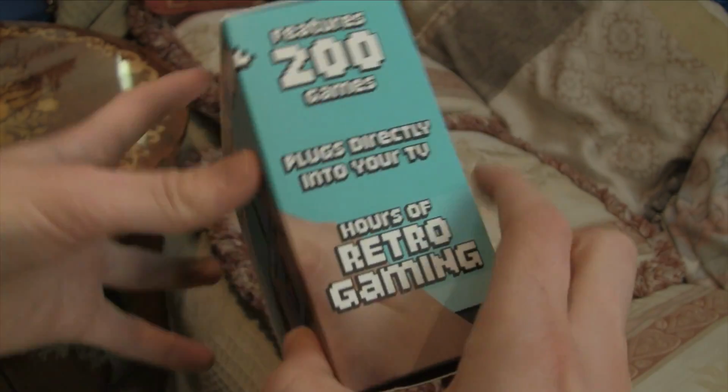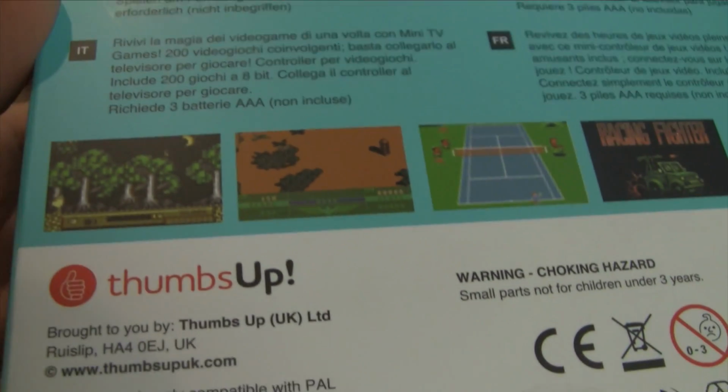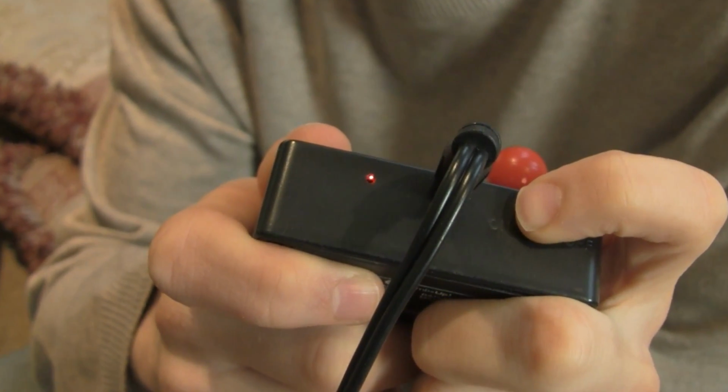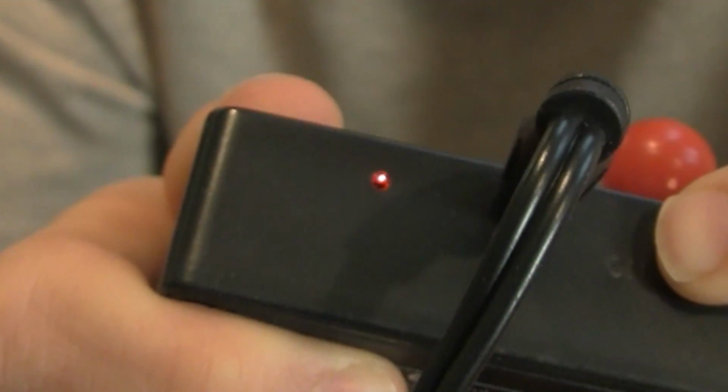But there are 200 games on this little thing, that's a positive, right? These blurry images on the box are surely nothing to worry about either. So let's take a look. That can only be a good sign, right?